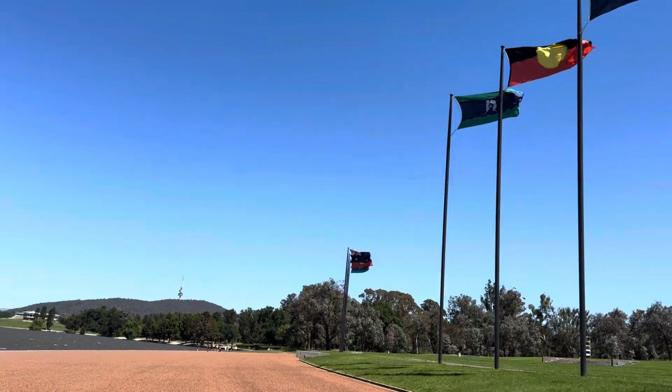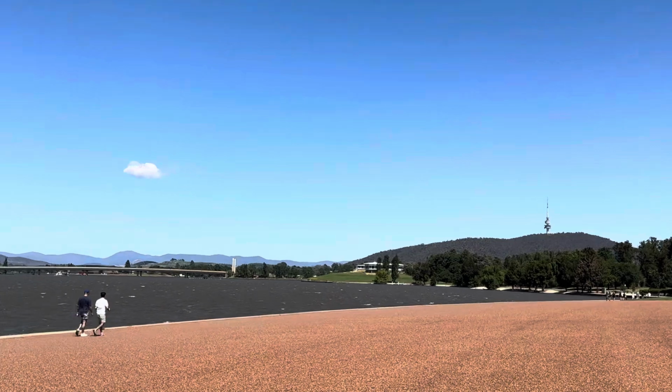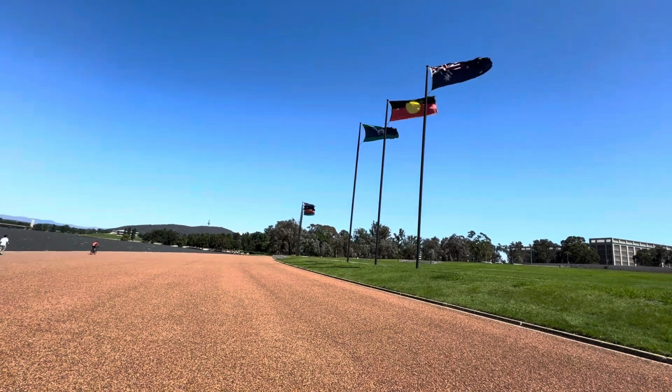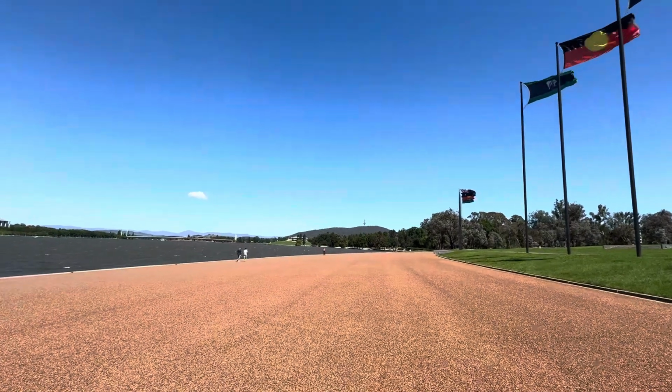Around Lake Burley Griffin. I'm at the round terrace. So, back to the lake. You can see this is the round terrace where the three flags fly. So, the Australian flag, Burley Griffin's flag, and the ACT flag. So, that is the Telstra Tower.